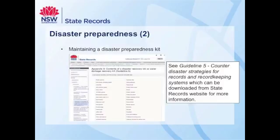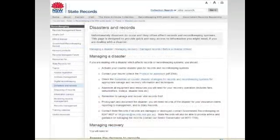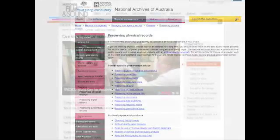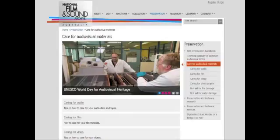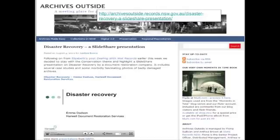The storage standard, as I've mentioned, is on the State Records website. You can download that, and that provides excellent advice. Now, it is catering for institutions such as State Records, but there's no reason why the advice that's provided there isn't going to be just as good for you. Now, the National Archives of Australia has a number of fact sheets dealing with preservation advice. So just go in there and under Records Management, you'll see a lot of advice. The National Film and Sound Archive also has advice on caring for film, particularly, and other things as well. And Archives Outside, which is the State Records blog, has information there.